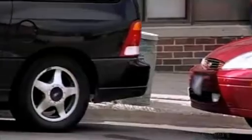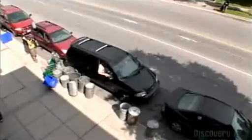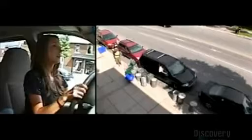Lindsay is next. I used to be so good at this. Are you kidding me? Lindsay doesn't know exactly where her bumpers are. Am I hitting something? But she parks clean. You're there. On her first attempt.